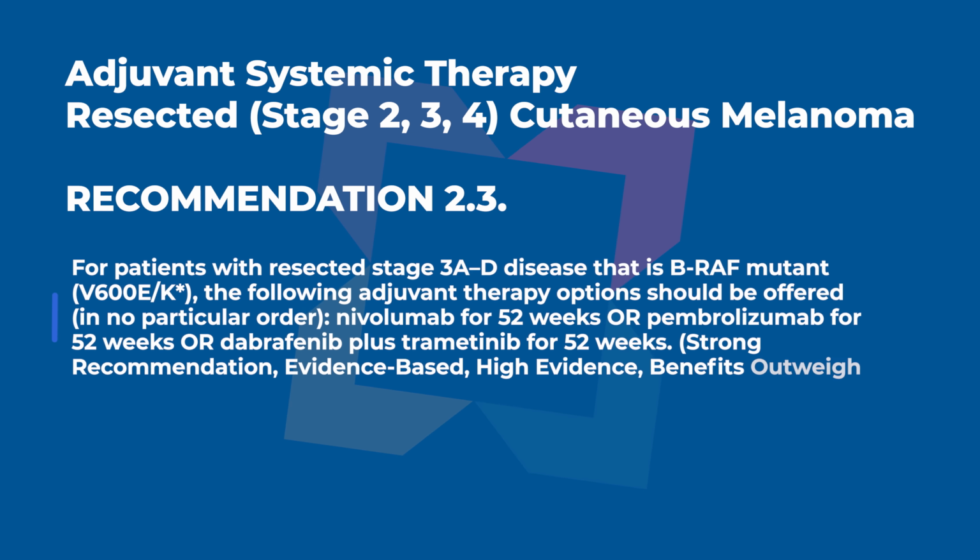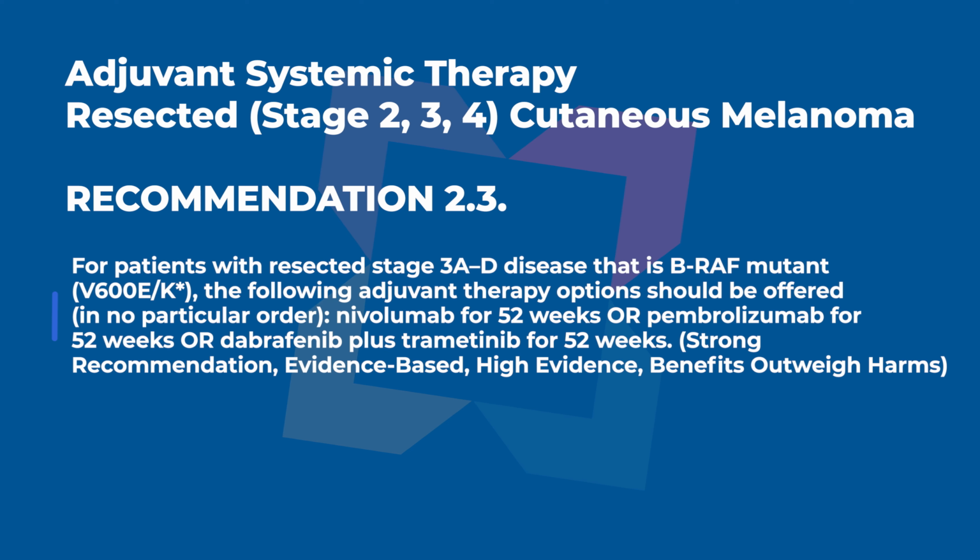Recommendation 2.3. For patients with resected stage 3A to D disease that is BRAF mutant, V600E or K, the following adjuvant therapy options should be offered in no particular order: nivolumab for 52 weeks, or pembrolizumab for 52 weeks, or dabrafenib plus trametinib for 52 weeks. This is a strong recommendation, evidence-based, high evidence, with the benefits outweighing the harms.